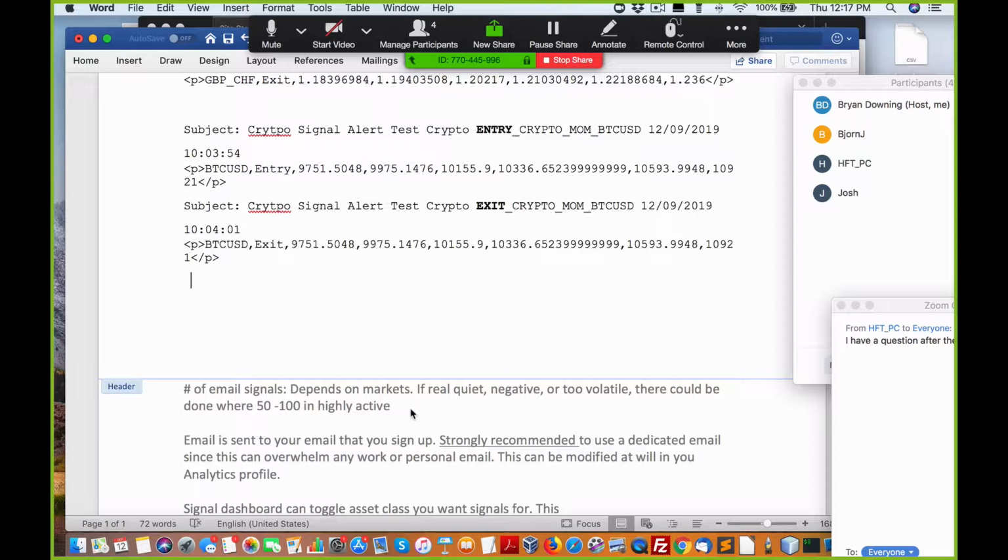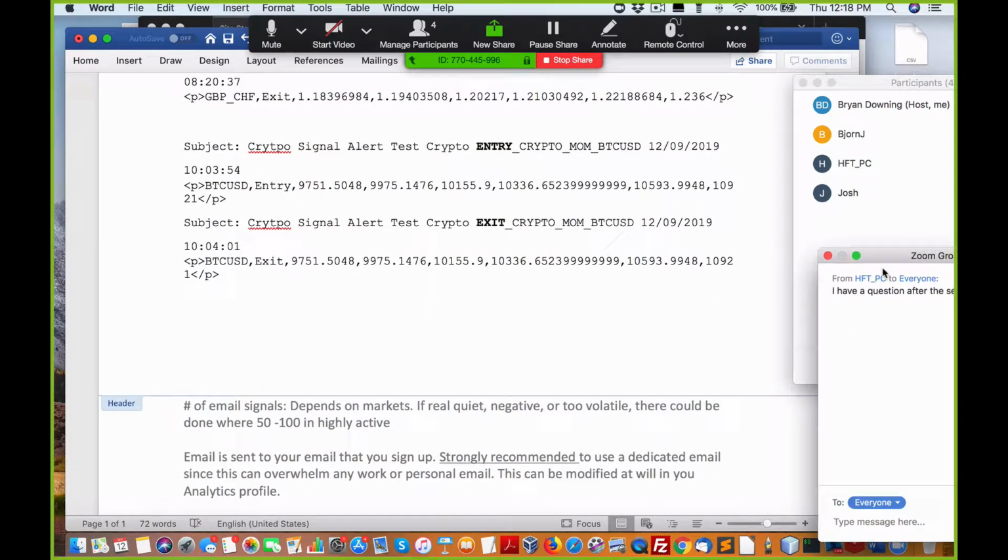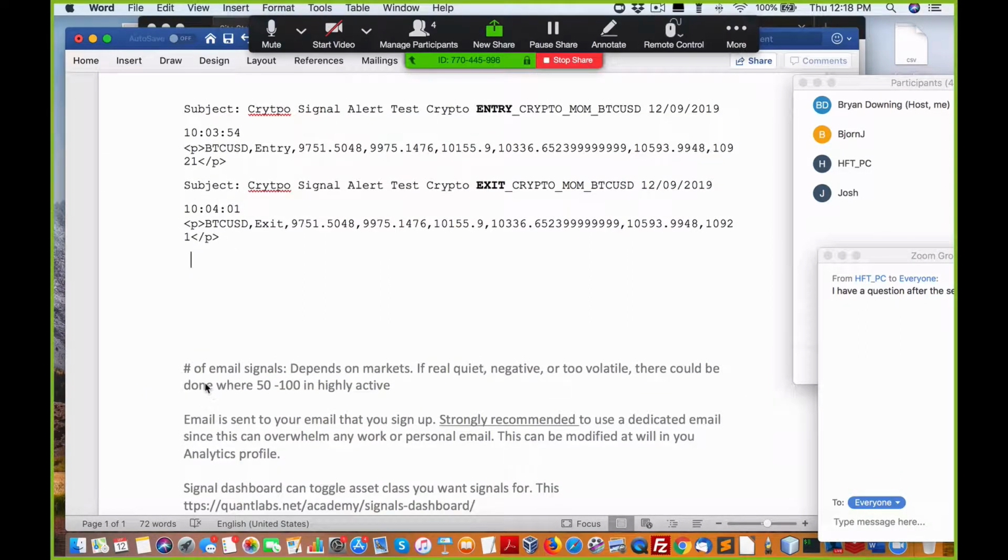So it's very unpredictable how many emails you'll get. As I said, if you've got any questions, just type them up in the chat, and I can definitely cover that for you. So that is the number of email signals that are available.